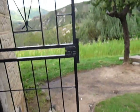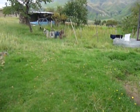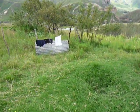These are my burglar bars to keep the burglars out. This is my entrance from the outside. I'm doing laundry. I washed it all by hand. It's drying over here. These are just my pants and some stuff.